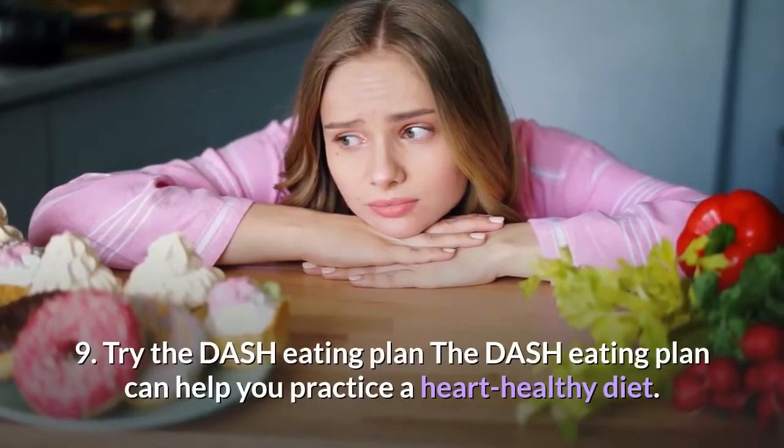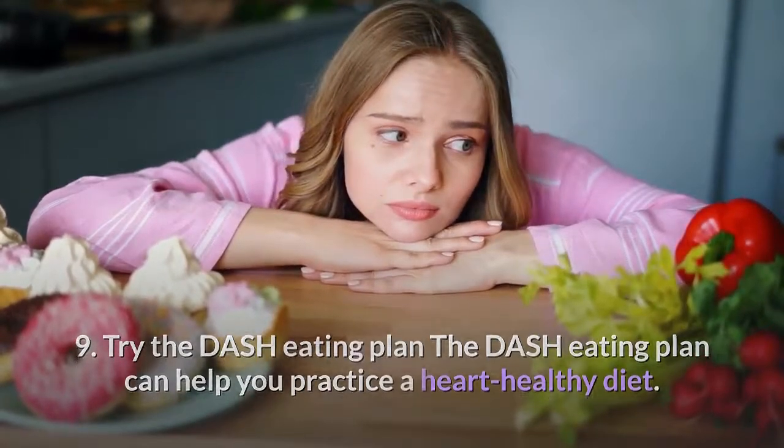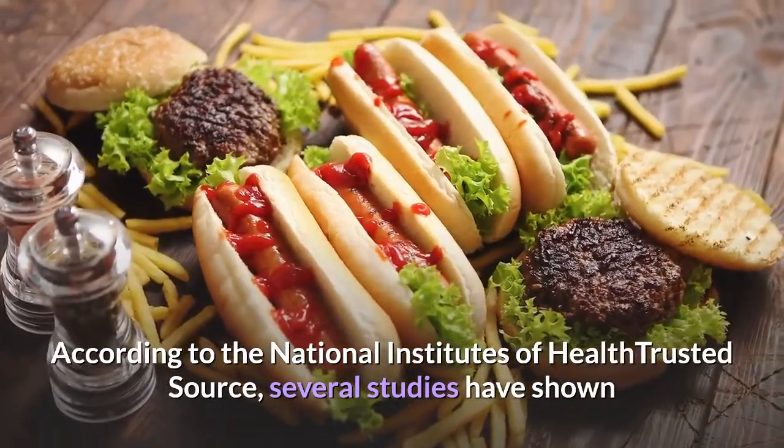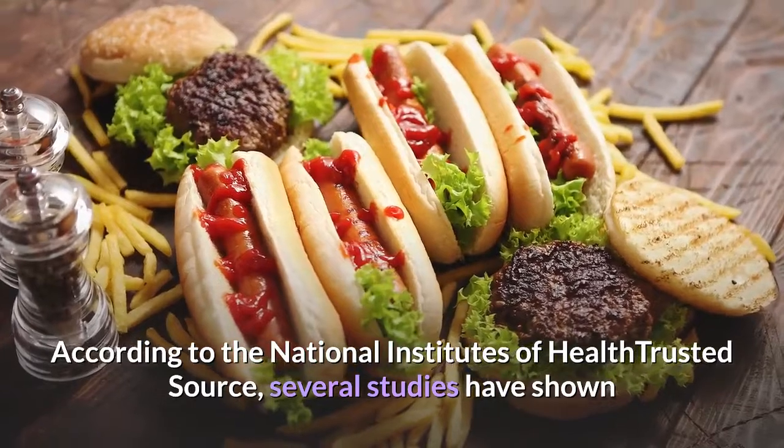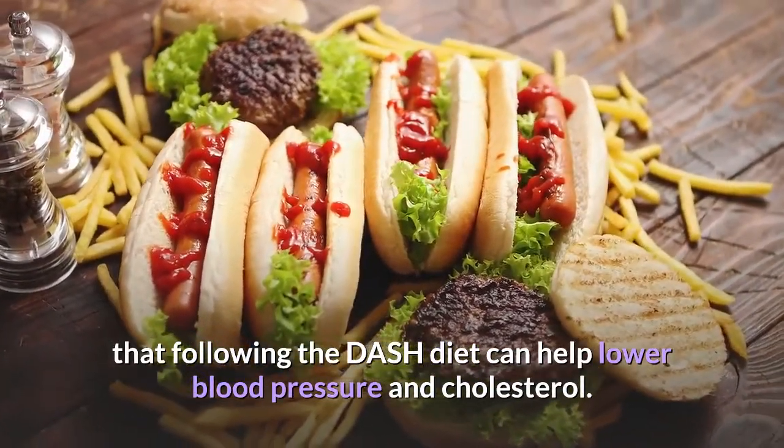9. Try the DASH eating plan. The DASH eating plan can help you practice a heart-healthy diet. According to the National Institutes of Health trusted source, several studies have shown that following the DASH diet can help lower blood pressure and cholesterol.